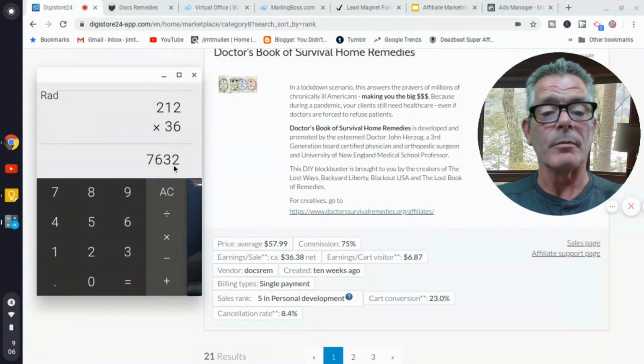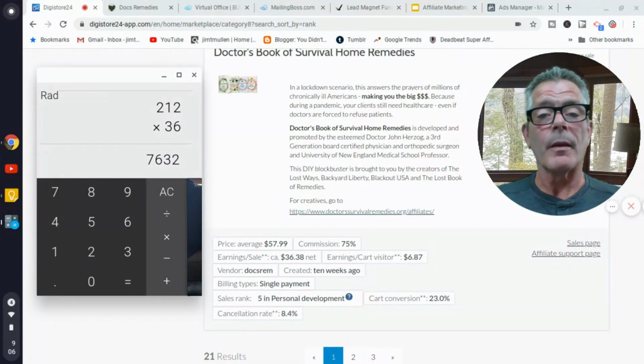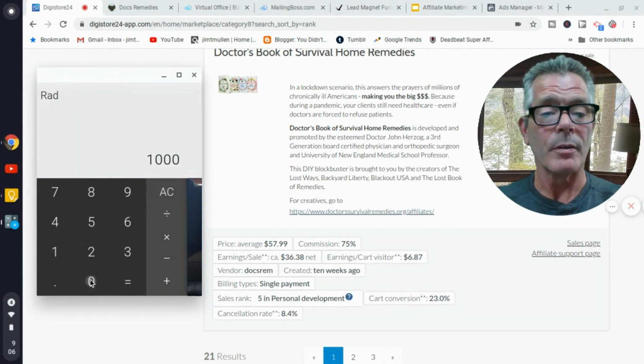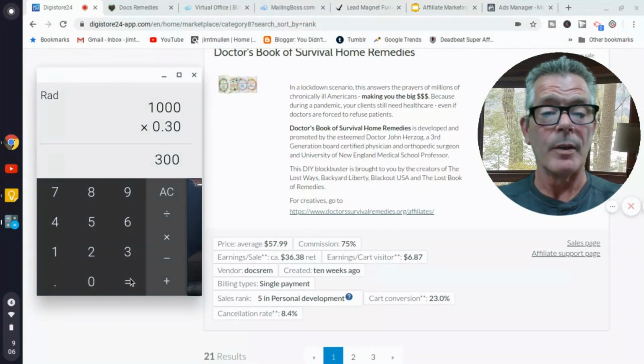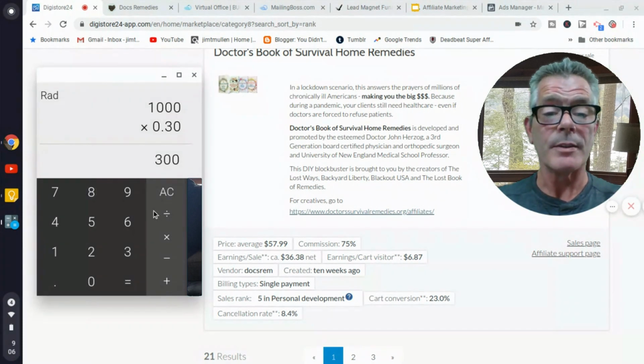$7,600 from 1,000 clicks. Now, you're saying to yourself, how much does 1,000 clicks cost? So you're going to send 1,000 visitors. The average Facebook ad click costs 30 cents. So it's going to cost you $300 to send 1,000 clicks. So the $300, but you made $7,600.